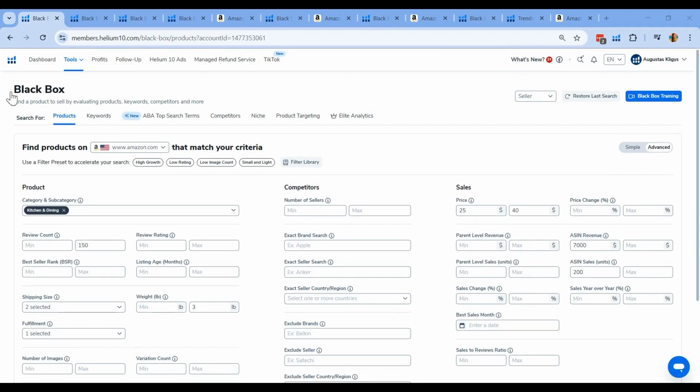Alright, we're inside the Black Box tool. You'll see several tabs here like products, keywords, competitors, niche, and product targeting tabs. We're going to go through each one and explore how you can use them effectively. For the products tab, this is your main starting point. You input specific filters, and Black Box will search Amazon's entire catalog for products that fit.